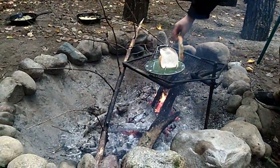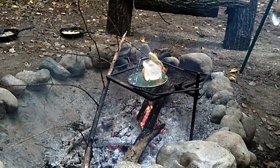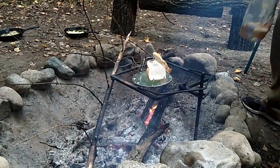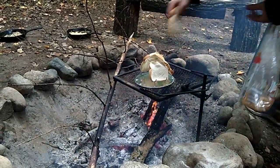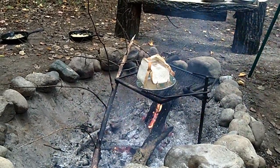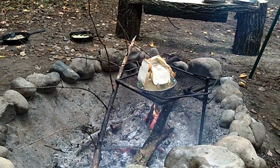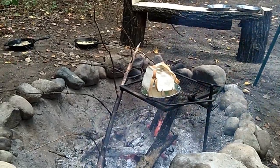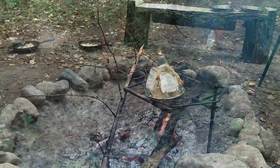Alright, so we're having some eggs, hash browns, and toast. And I like this little toaster. Joey got it for me from the camp store because toast is delicious, and this is a very handy way to make toast over the campfire, or if you have a camp stove, you can do it too.